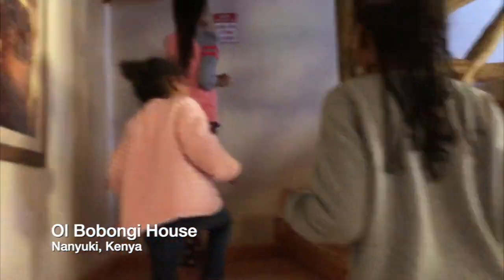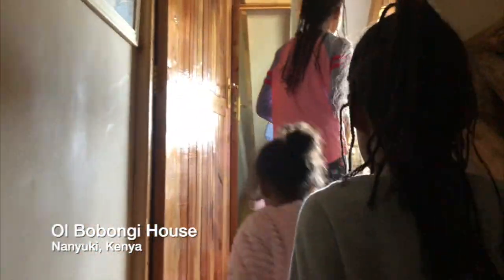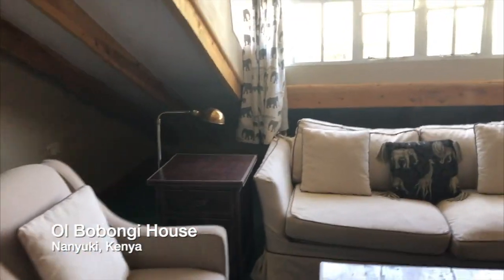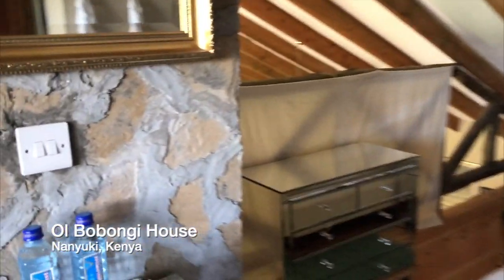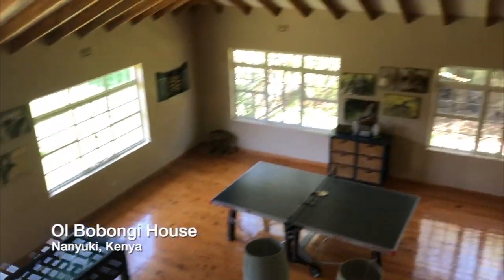There's an upstairs little nook with another bedroom. So we have a mirror wardrobe. Okay. Ta-da. So this is a little hangout room, a lounge with a bed. So this is another room for someone to sleep in. And then it overlooks the game room. Nice, huh? Okay, where are we headed to next?